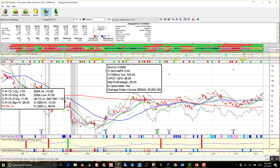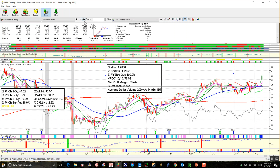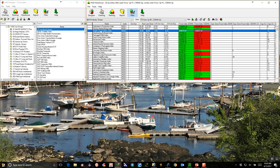This is Randgold, still a $100 stock. And this is Franco-Nevada. This looks interesting too if it's breaking out of its recent high. It's going back to the highest it's been in a year, Franco-Nevada. So far, the stock charts don't look so hot, but we've got a couple of interesting things at Enerplus and a couple of those gold players.